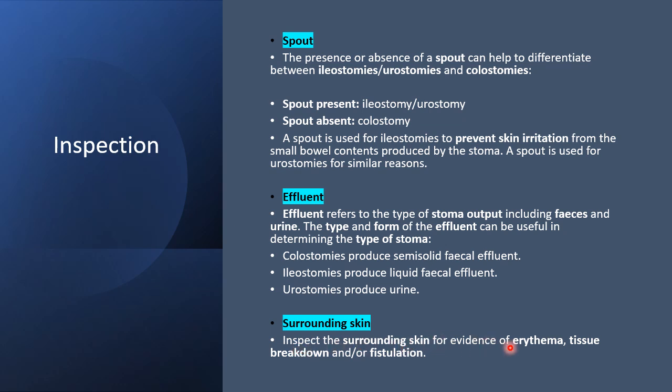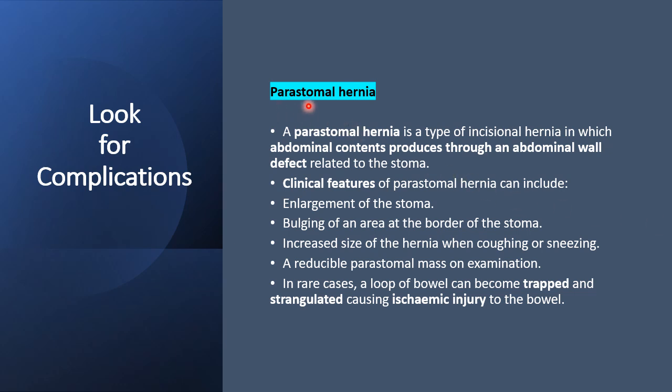Then have a closer look at the skin surrounding the stoma. Inspect for evidence of erythema, tissue breakdown, and fistulation. We also look for parastomal hernia, which is quite common. A parastomal hernia is a type of incisional hernia in which the abdominal contents protrude through the abdominal wall defect related to the stoma. Clinical features include enlargement of the stoma, bulging of an area surrounding the stoma, and increased size of the hernia when coughing and sneezing. It is normally reducible, and in rare cases, a loop of bowel can become trapped and strangulated.